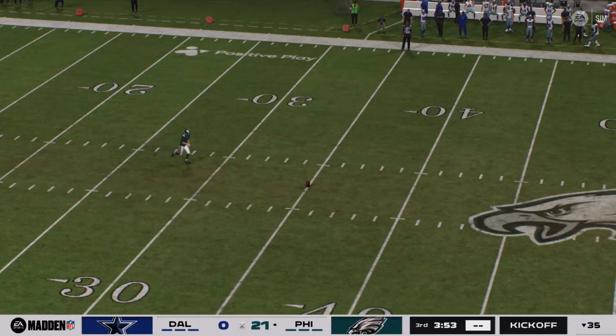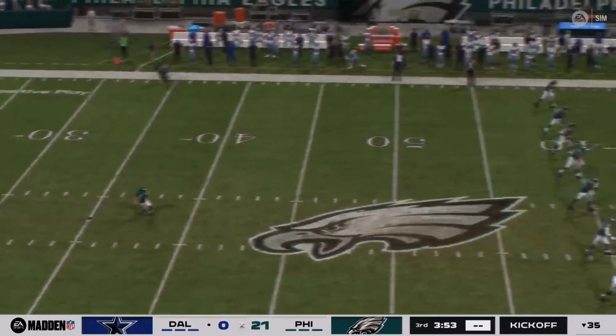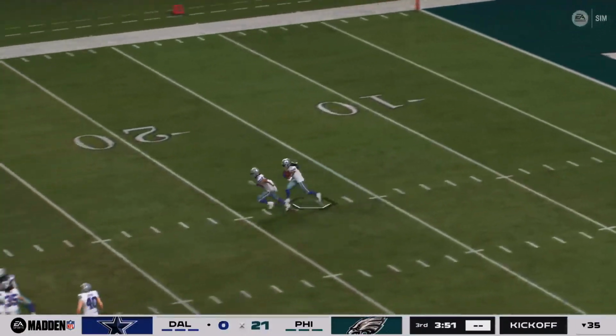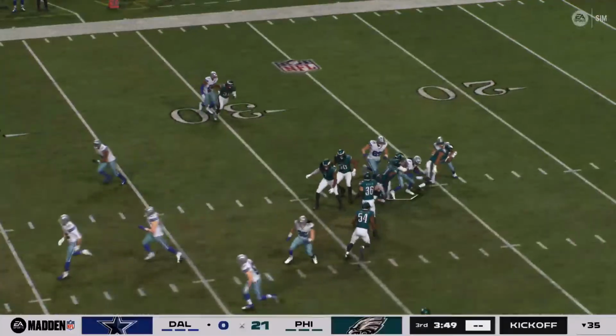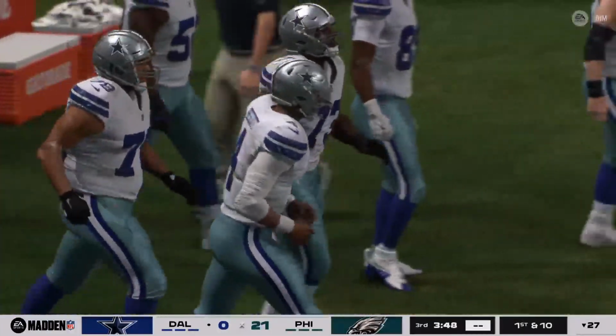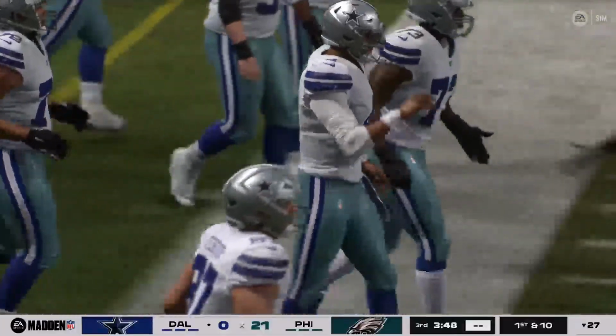Elliott's all set for the kickoff. To kick off for Philadelphia. Here's Kevontae Turpin on the return. He's brought down just inside the 25. The Cowboys offense now headed back to the field.